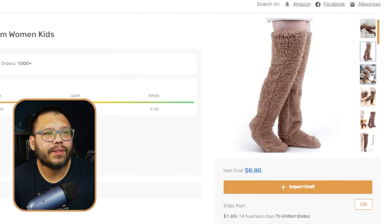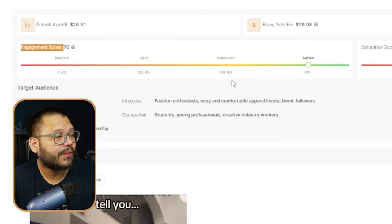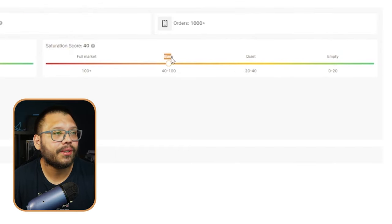And check these out. These are literally just socks that you can put on that go up to your thigh. Really what they're meant to do is just keep everybody's feet and legs warm. Now the engagement score is pretty active, so there's a lot of buzz on this on social media. As far as the saturation score, it's just under full saturation.